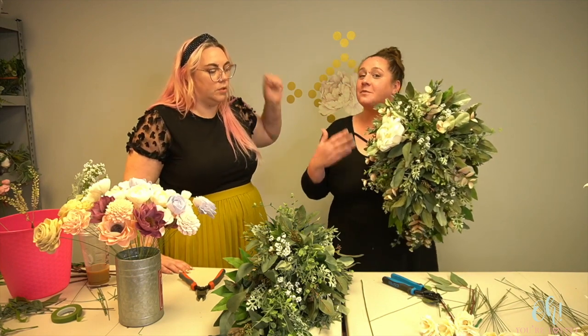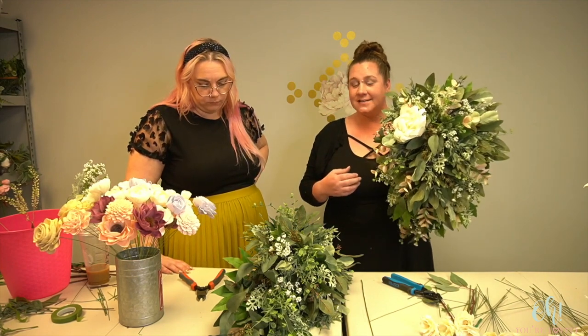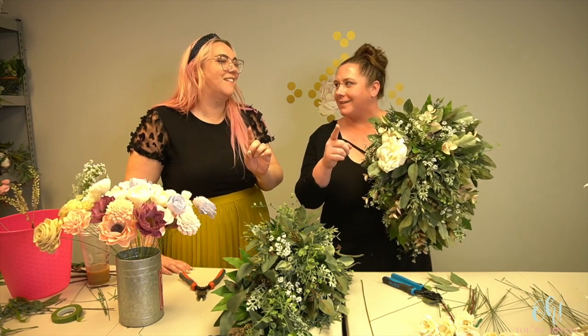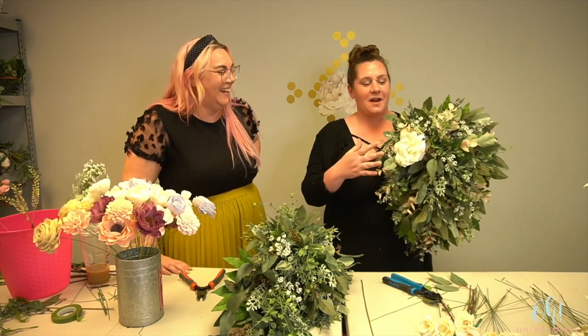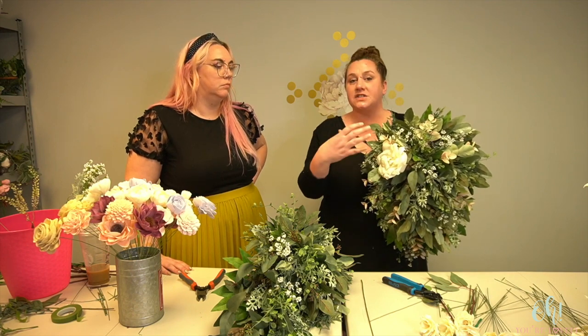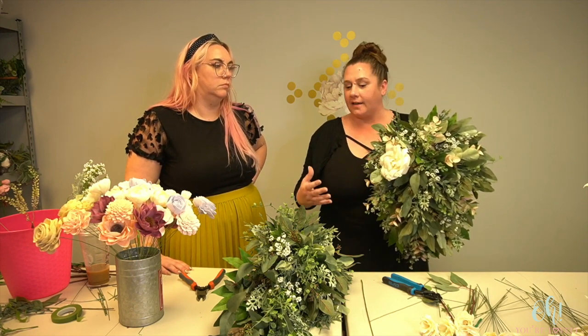I will say though, at the end of this, we will be able to shake our bouquets and nothing's gonna move. Hopefully nothing moves, most likely. I think we're gonna be fine, but just in case, because the grid pattern really works. But again, an added layer of protection and security is to glue during this step. We've been here a long time already, so we're gonna keep moving forward.